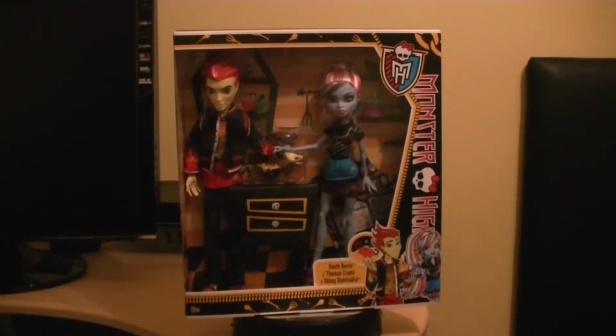So here we are with Monster High, and today we're taking a look at another 2-pack set. The last 2-pack set we looked at was Claude Wolf and Draculaura from the Music Festival series. I actually did see another 2-pack that I wanted to get, which was Kaleo Denial and Ghoulia Yelps. I think they are in kind of a science lab type 2-pack. Anyway, today we're taking a look at Heath Burns and Abbey Bominable.